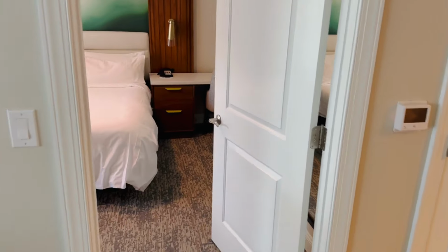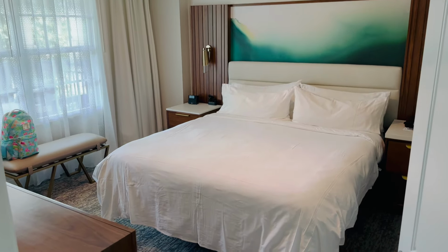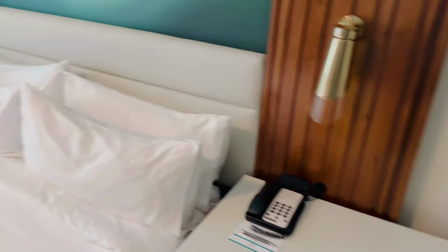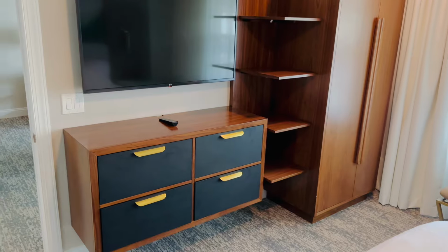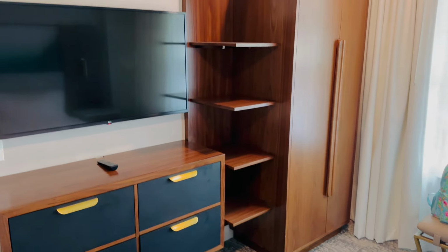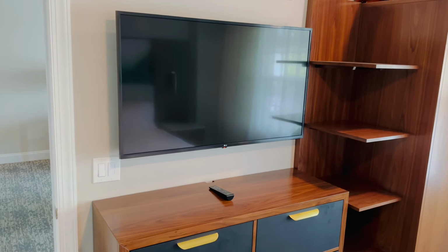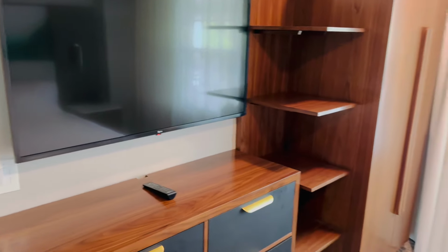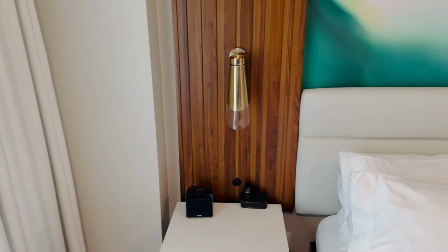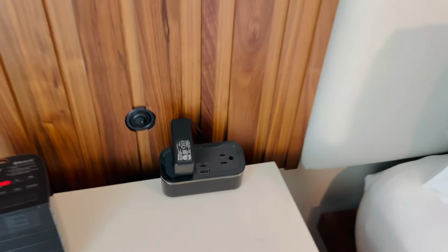And our one bedroom is just as nice as the rest of the room here. King size bed, little desk area if you need anything to do. Plenty of cabinet space. I like how they have some shelves there, just to be able to put some things from your trip. I think this TV is actually bigger than the one out in the living room. Light fixtures by each side of the bed and place to charge up your phone.